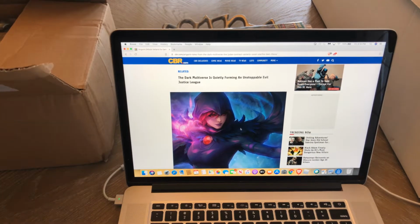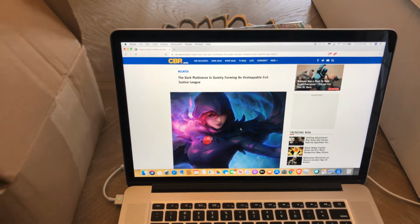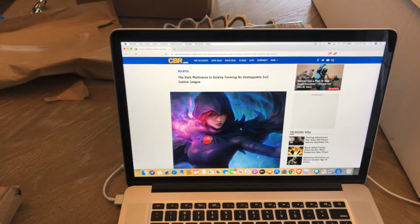Let me pull out some of these here. Now these were my pre-orders for the month of October. I believe that's what this is. All right, so we'll go with the first package here. Some of these I have to move around a little bit.